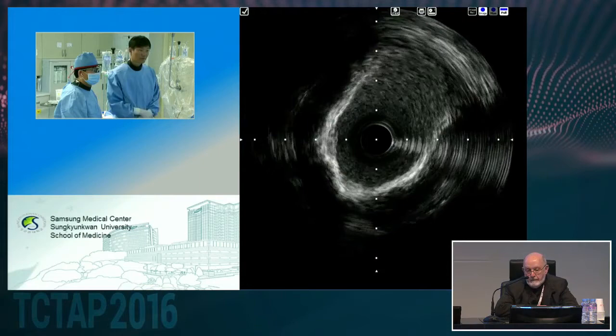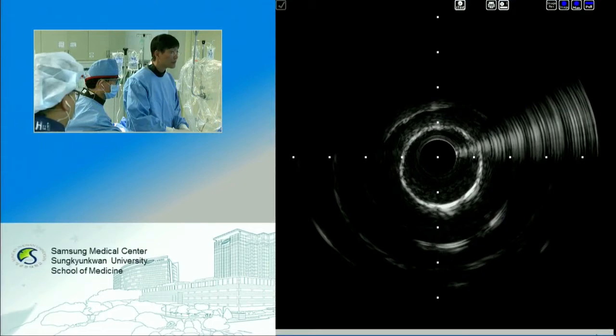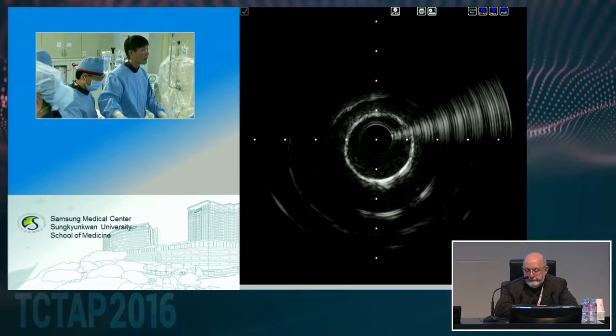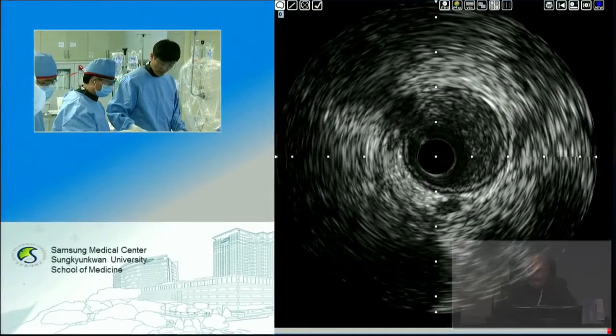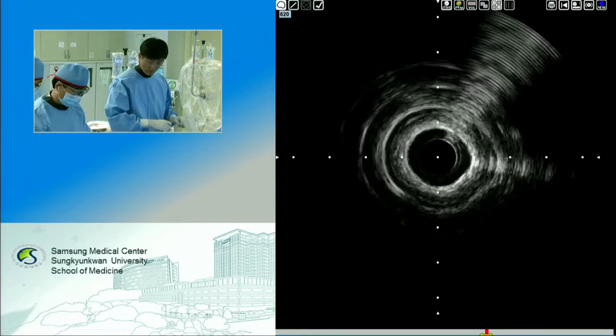Okay, left main, ostium. So, Dr. Kim, can you just show us one of the reverberations just so the audience can see? Just stop. Okay, absolutely. I show the typical reverberation artifact after rotablator. This is one, you can see it very nicely.